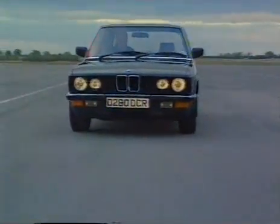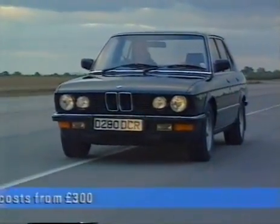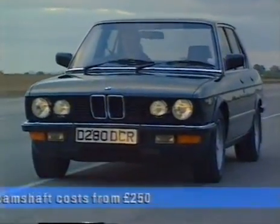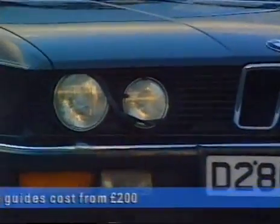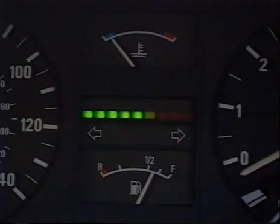Mechanically, the car is a lot stronger than most. Listen out for a whining differential. You'll hear a drone from the back of the car. Camshafts wear on high-mileage examples. Listen for a ticking from the engine. And worn valve guides aren't unknown. Look for a puff of blue smoke between gear changes and on startup. And don't forget to insist on a full service history.